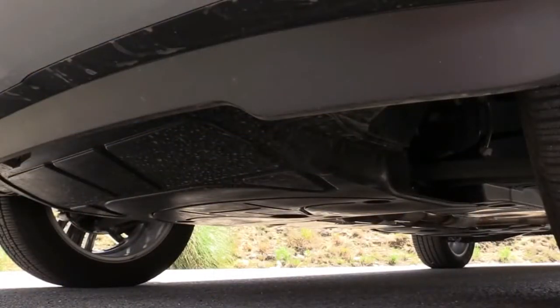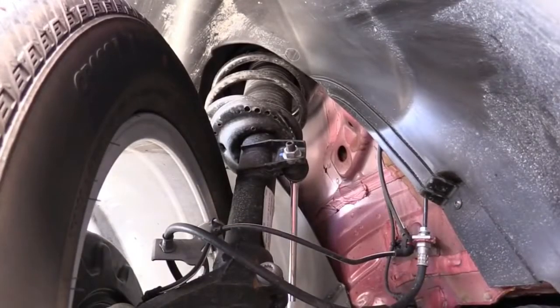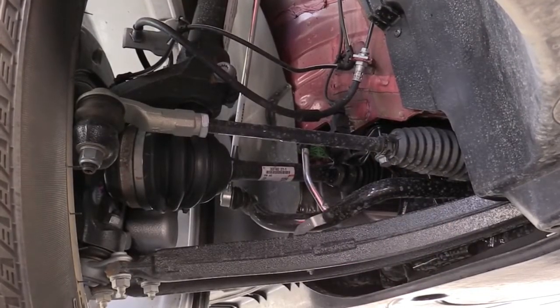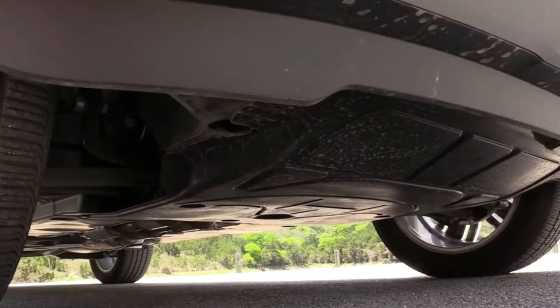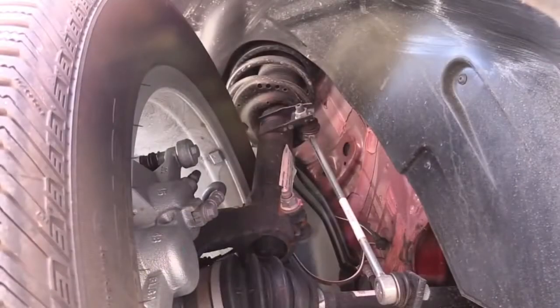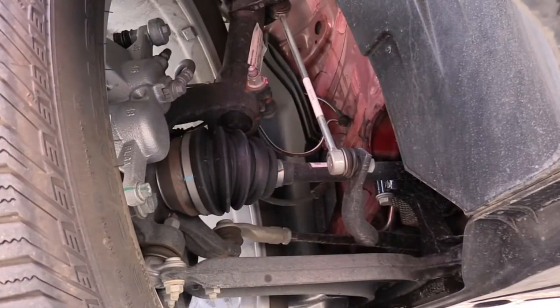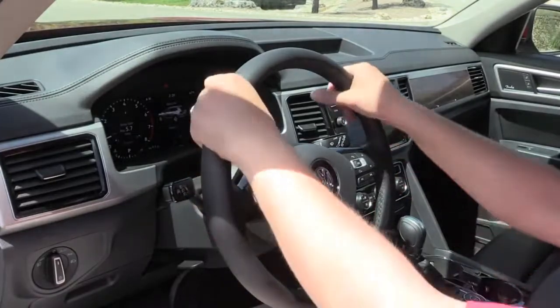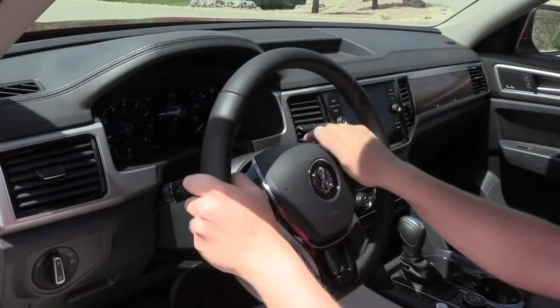and rear stabilizer bars. It rides 8 inches off the ground with approach, departure, and breakover angles of 20.4, 22.4, and 17.5 degrees respectively. The electric power-assisted, speed-proportional rack and pinion steering takes 2.76 turns to lock and has a ratio of 16.3 to 1. The turning circle is measured at 38 feet.